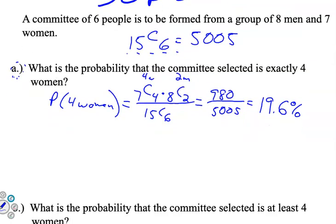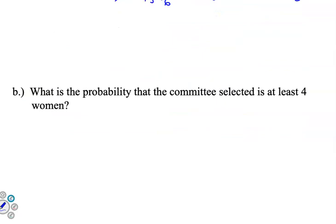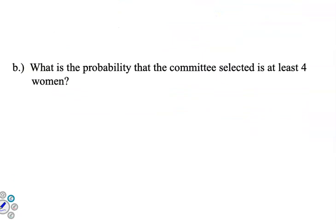And again, you should have this already filled in. You should not just be copying what I put up here. All right, what is the probability that the committee selected is at least 4 women? So I could have 4 women, or I could have 5 women, or I could have 6 women. Well, the 4 women we already did. That's 19.6%. Okay. So I'm not going to redo that math down here because I already figured that out. Or remember means add.